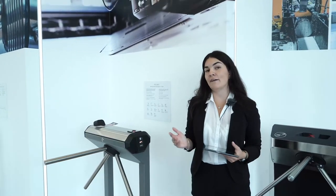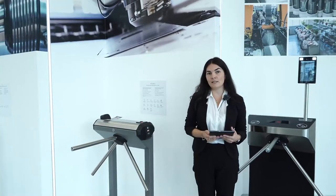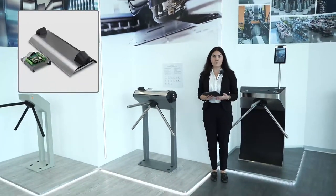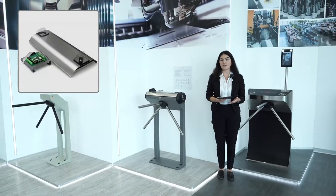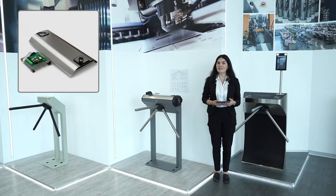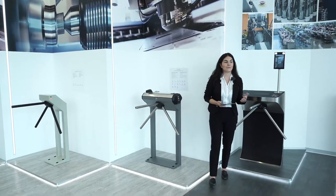If you already have our basic KT02 IP style, you can upgrade it with our upgrade kits with our multifunctional readers, fingerprint scanners, or barcode scanners. Thus, at very low cost, you will have an updated solution at your facility.